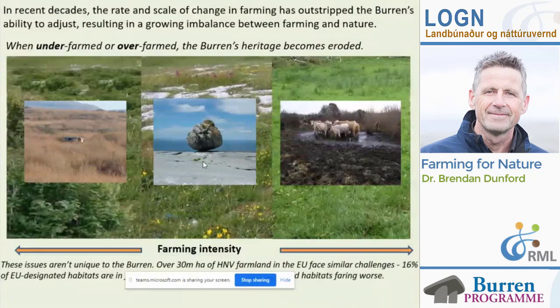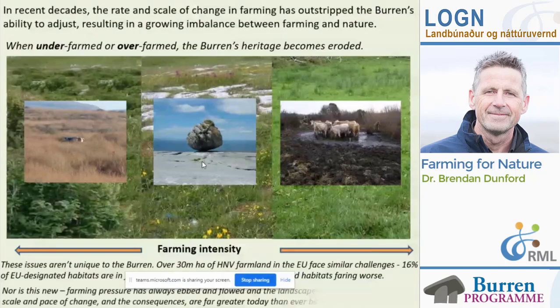Now, the Burren is not the only place in the world to suffer from this. Even in Europe, in the European community, about 30 million hectares of land would be described as high nature value. And in these areas, you have the same problems, too much farming or too little farming. And as a result, the condition of these habitats is getting worse all of the time. Nor are these issues anything new. Over history, farming has increased and decreased and the landscape has responded. But the big difference at the moment is that the scale of change and its speed is so big that it's having big implications on our environment and on our climate. So this is a problem that we're dealing with.